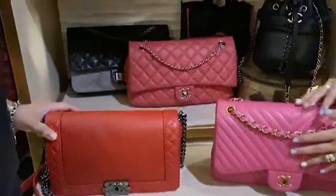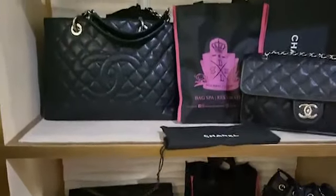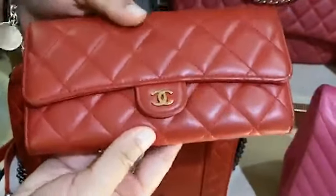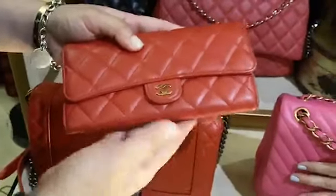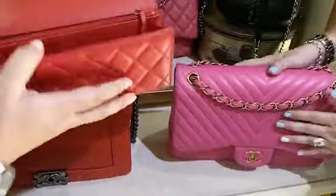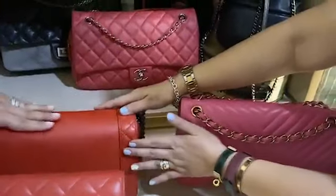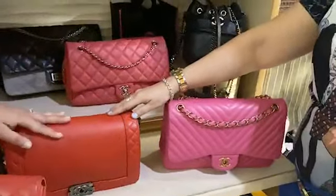So this is what we call the lambskin, if you know the lambskin. So this one is very soft. And buttery, no? They call it buttery soft. Ang sarap hawakan. Feel it. Sobrang smooth. When you hold it, it's really like your hand glides. And parang, when you hold butter, parang nagmi-melt. As opposed to, this is the calf skin. This is the lambskin. You can see there's a difference between the two. The texture.